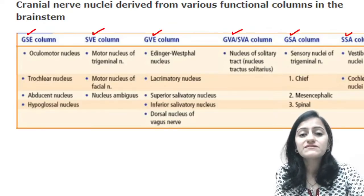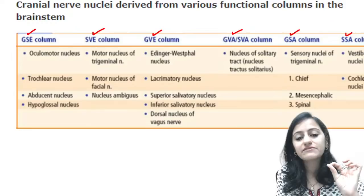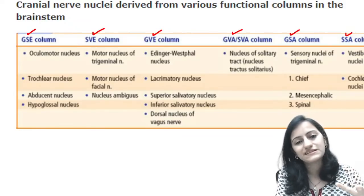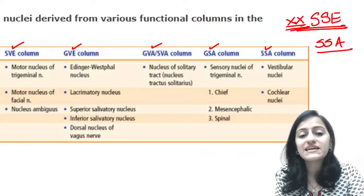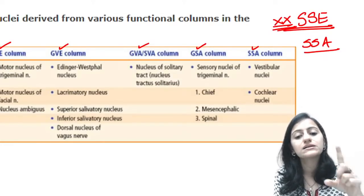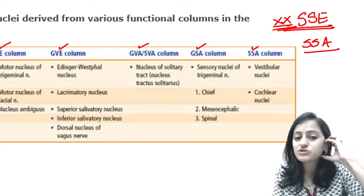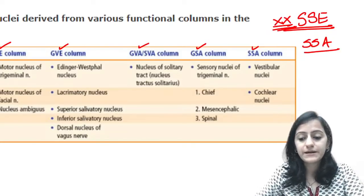Okay. General visceral efferent, parasympathetic 3, 7, 9, 10. 3 Edinger-Westphal, superior salivatory, inferior salivatory and dorsal nucleus. Plus lacrimation, of course, is there, 7 wala. GVA, SVA, visceral afferent is your NTS, 9, 10, 7. GSA, general sensation, trigeminal, chief mesencephalic spinal. The motor nucleus is not there. Special somatic afferent, somatic bahar, special sensation hearing, vestibulocochlear nuclei.